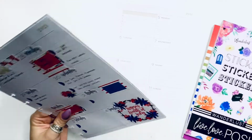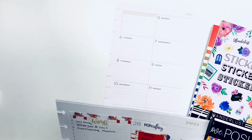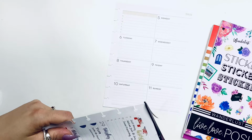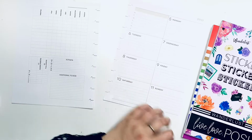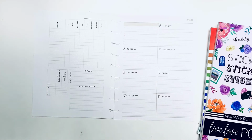I am going to be using the Wonderlust sticker book. It is my absolute favorite book right now. I don't know why, but it simply is. I can't stop using it, probably because it's so girly.